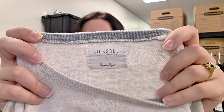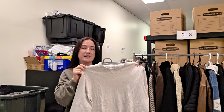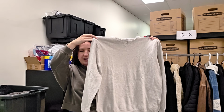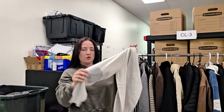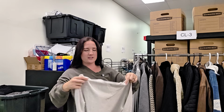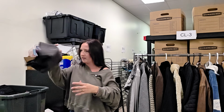All right, next up is a brand I haven't seen in a while. It is Linktree. In the men's department, this brand does have a pretty decent following, and depending on what you get, can have a higher sell-through rate or a higher ASP. This is a Linktree men's sweater, kind of like a sweatshirt actually, with some elbow patch details, and this will likely sell for around $25.